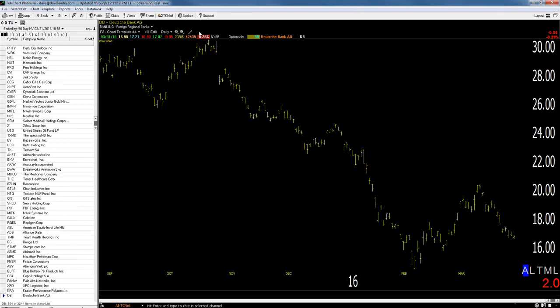Some of these foreign stocks have been setting up in here, but this is no longer set up, because notice that it rallied up and now it's beginning to come back in. I'm not so worried about the gaps in here, but it looks like it wants to come down to its old lows. So I would ignore this one. It's not a long or a short, it's just not a trade at all.